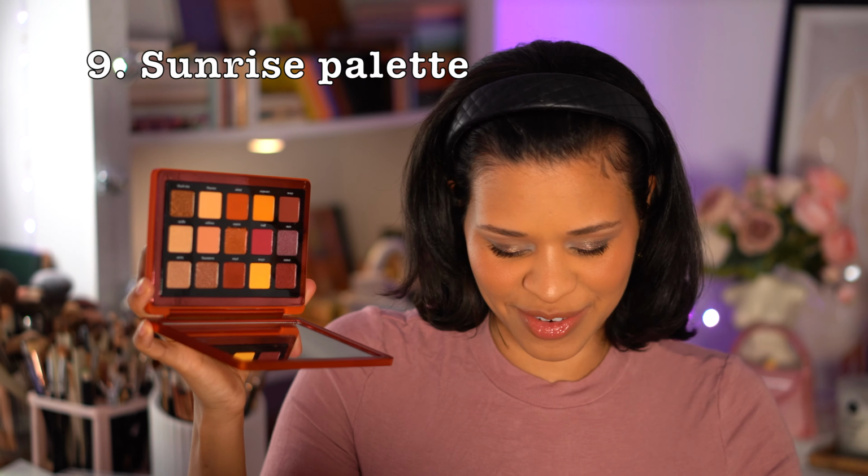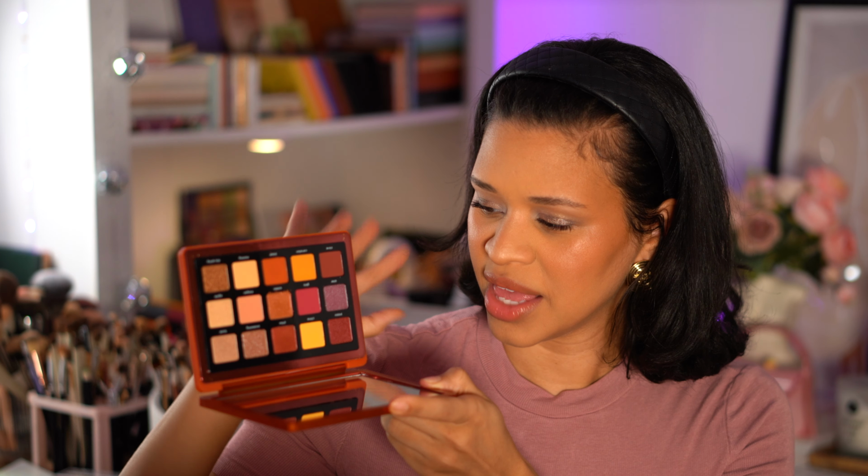And this one honestly resembles the original Sunset palette that I have. We see a lot of those warm tone colors. We have some bronze, we have some pinks. This is just such a fun, warm color story, and I find that a lot of these colors are just really pretty to wear on their own. I feel like this palette is going to be perfect for the springtime as well as now Valentine's Day, but it sits at number 9 because I do love a few of the other palettes just a tad bit more. Moving into number 8, we have the bronze palette.